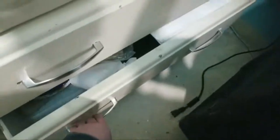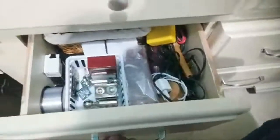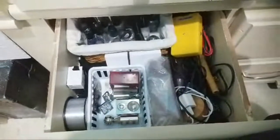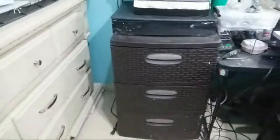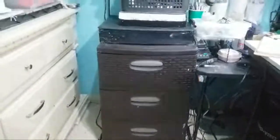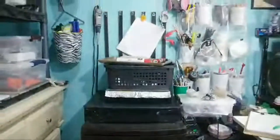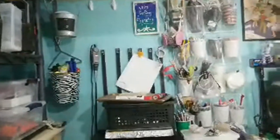Bottom shelf, packaging supplies and tissue paper, notebooks, and my random drawer, because every shop needs a random drawer. Then looking back this way, that's mostly packing materials and boxes and assorted things like that. And I have my Dremel on the flex shaft hung on the wall just out of the way there.